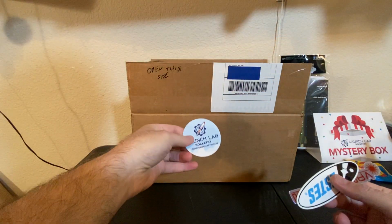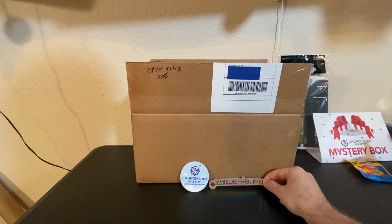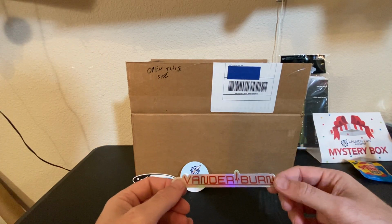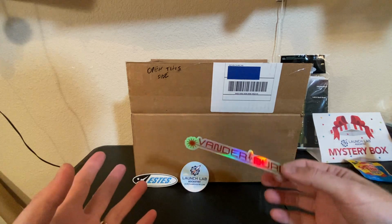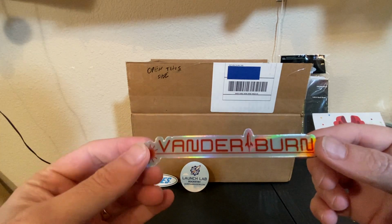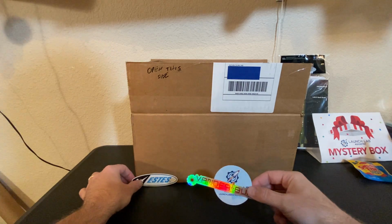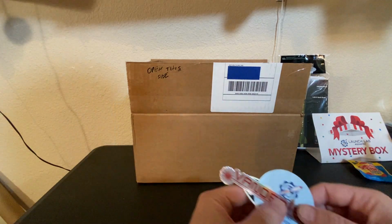Got some stickers. We got the usual Launch Lab Rocketry sticker, but here we get an Estes sticker and a Vanderburn sticker. Now, Vanderburn is interesting. I don't know much about it, but I guess it's a standalone company, but it's somehow associated with Launch Lab. What they do is they make upgraded parts for kits. Like if you buy a Dura Red Max or Dura Big Red Max model and you want to upgrade from balsa fins to plywood fins, this company makes plywood fin sets. So it's just a way of upgrading your current kits as they are. That's a pretty snazzy sticker. And by the way, I use a lot of these stickers on my field box, my launch controller. I have places for these stickers, so they will be put to good use.